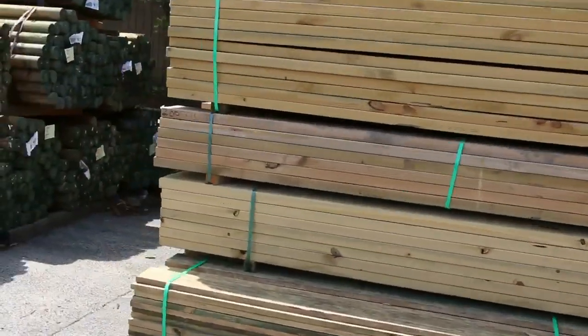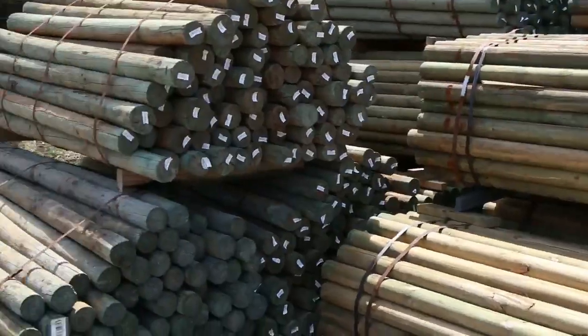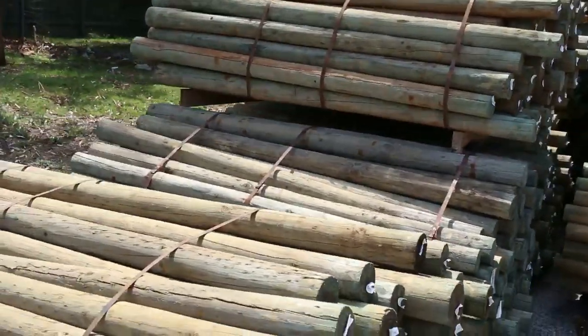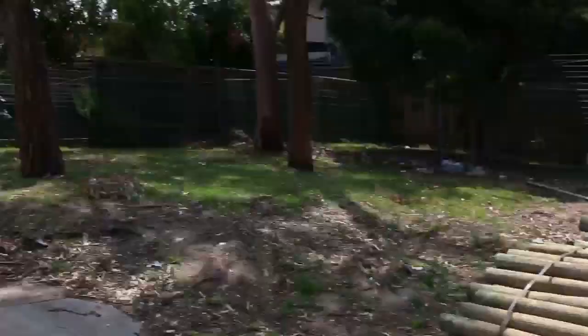So good variety of treated pine tomorrow. Alright, heaps more treated pine here as well, all the way up to your 290 by 45 size there. Swinging around here, treated pine poles. We've got the 1.8s and we've also got the 2.1s, which are a bit bigger poles. We've got 5 packs of the 2.1s and about a dozen packs of the 1.8s.